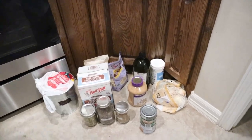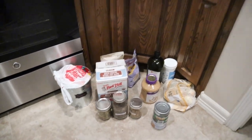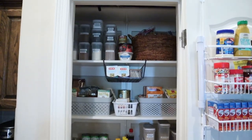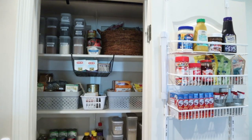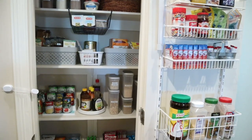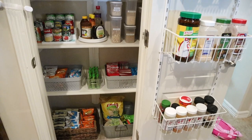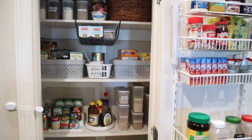But let me go ahead and move these bins out of the way so I can show you the finished product, and I am just so pleased at how it turned out. So I'll just give you all a quick overview of the pantry first. I wish there was better lighting, but hey, this is gonna have to work anyway. So just a quick overview, and then let me show you up here.